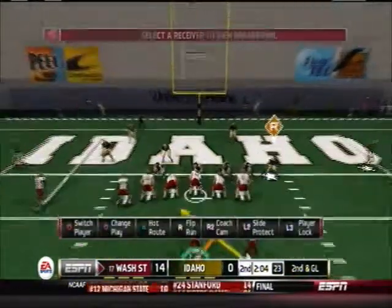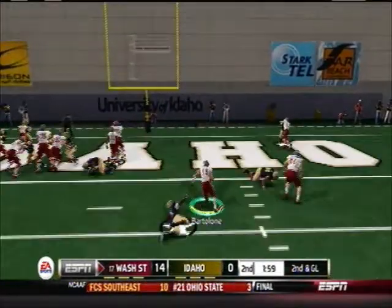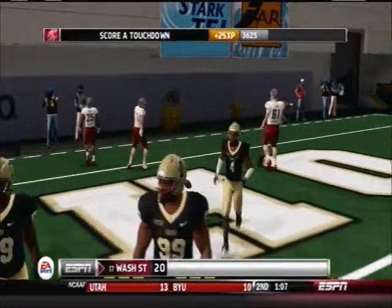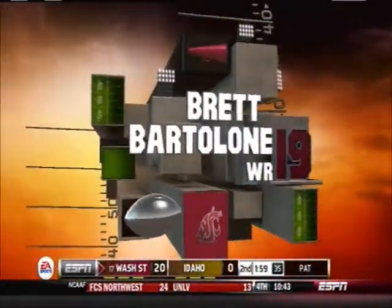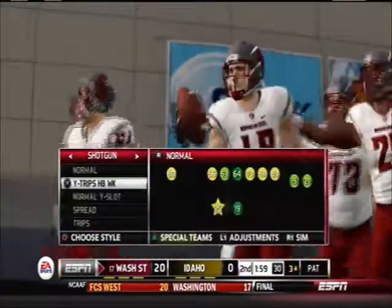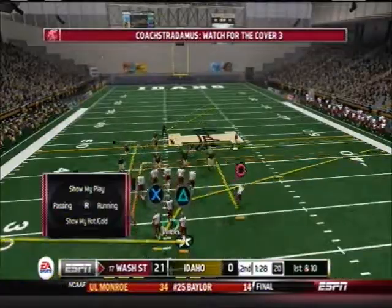Almost 1 or 2 to play. Oh, we get a quarterback in Bartolone. Brett Bartolone, a receiver, comes in now to play quarterback, and he'll run the read option, break a tackle, and get a touchdown. Get a 3 and out.